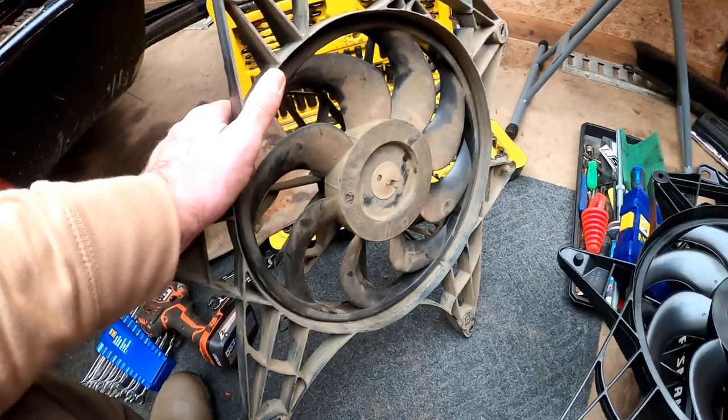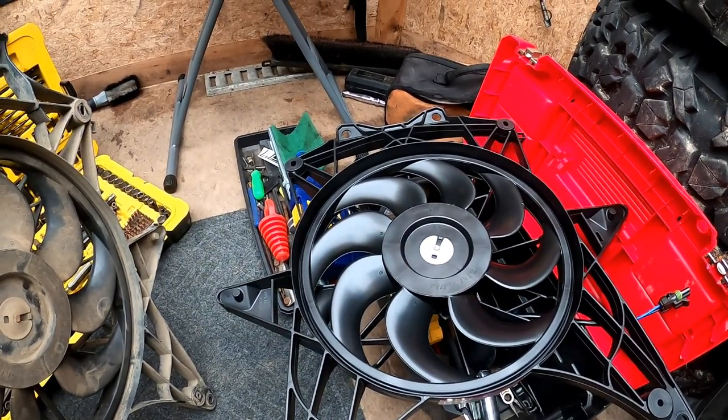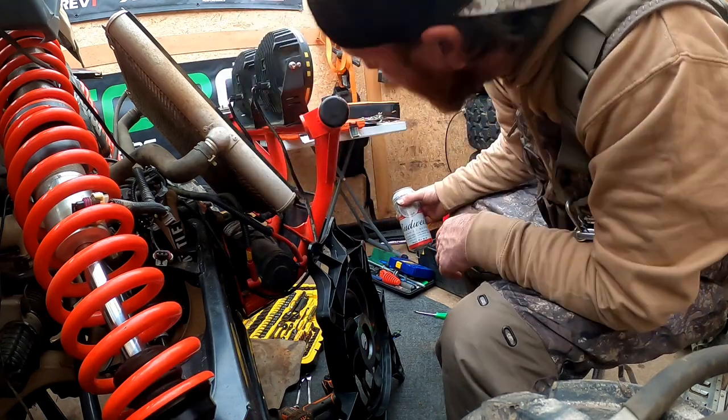We've got to get the bushings out of it. And I got to see if I can get that mounted up without all the twisting. All for one bad landing. One bad landing. Come on now, we can do better.